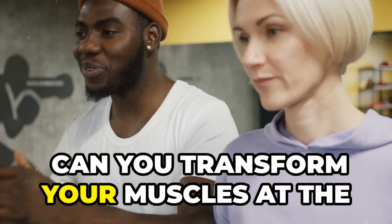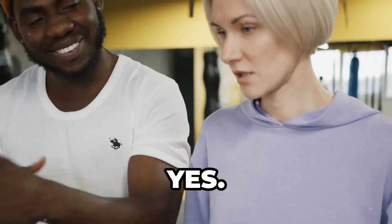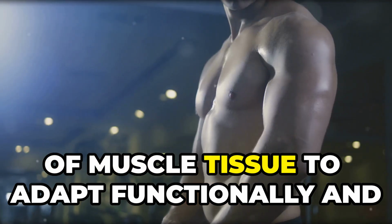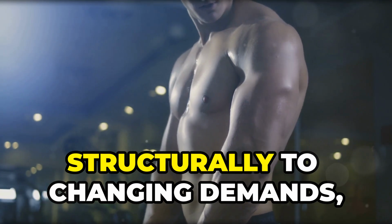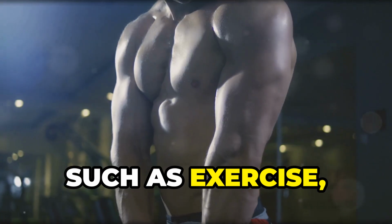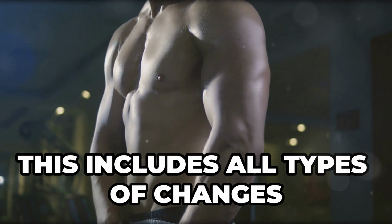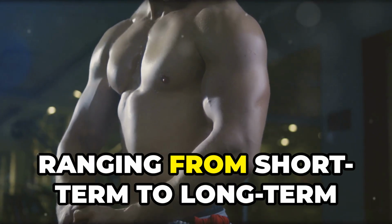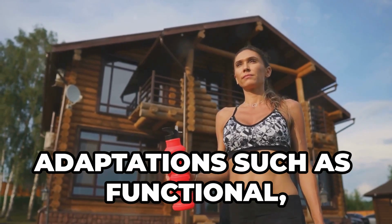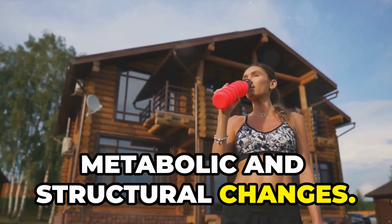Can you transform your muscles at the cellular level? Yes. Muscle plasticity refers to the ability of muscle tissue to adapt functionally and structurally to changing demands, such as exercise, injury, or altered use. This includes all types of changes ranging from short-term to long-term adaptations, such as functional, metabolic, and structural changes.